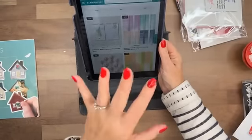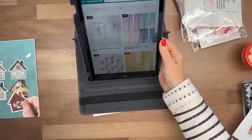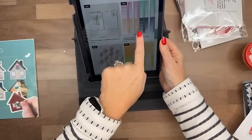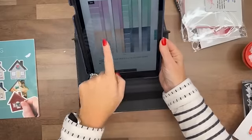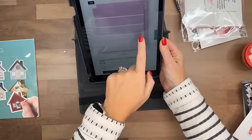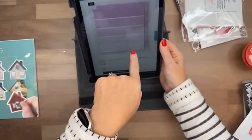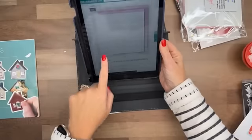They've taken some favorite old designer series paper and recolored them with new colors and are offering them as new paper packs. Now, I love paper, patterned paper. So anytime there's new paper, I'm getting it. I love this. You guys remember this paper? It looks like a paint swatch. It's really cool. So new colors on that.